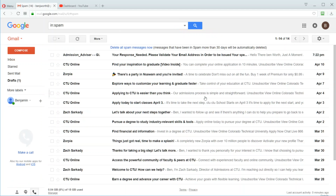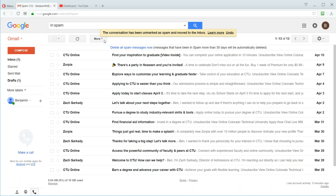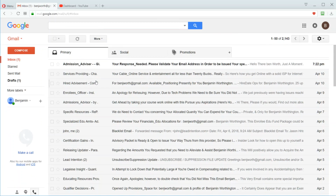This is problematic. So what we want to do is really simple. Just go ahead and click the checkbox. That's the easiest thing to do. You can also drag and do some other things, but the easiest is just hit the checkbox, click not spam, and it puts it back in the inbox. That's going to be step number one.